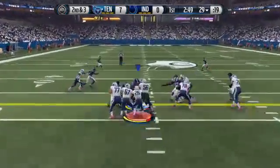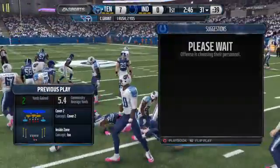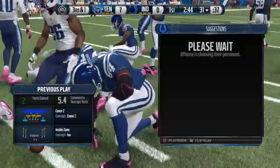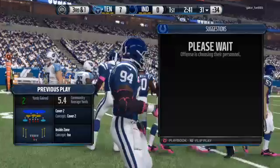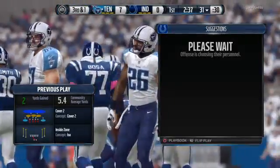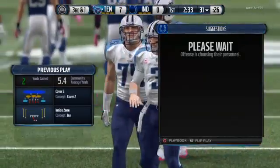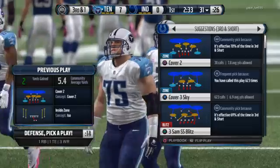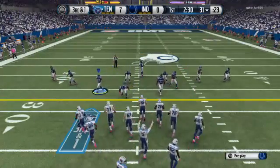Will go ground. And that'll be a gain of about 2. Good job of the defensive line standing in there and fighting, and they hold the running back to a short gain. Now looking at 3rd down.